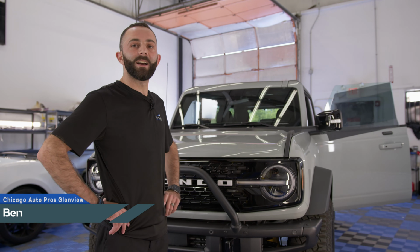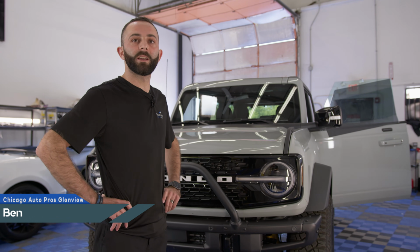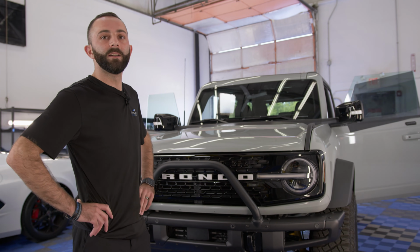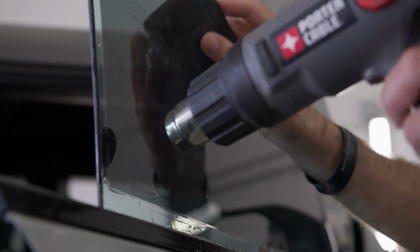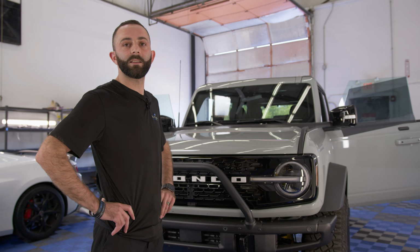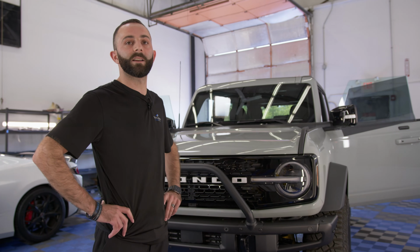Hi, I'm Ben. I'm a window tint installer here at the Glenview location. We got today here a Ford Bronco 2021. It's getting the windshield tinted and two front windows. On the two fronts we're applying XR Plus 20%, and on the windshield we're doing 70% XR Plus.